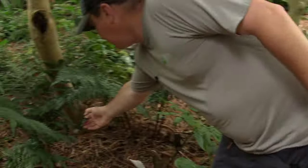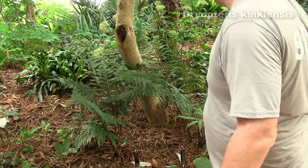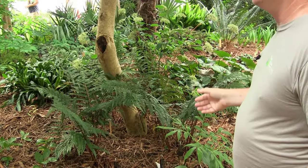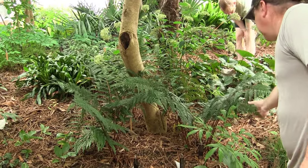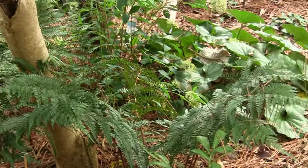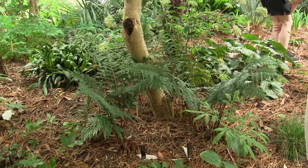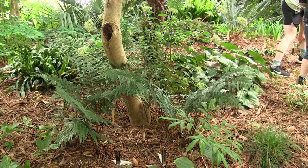Another genus of ferns that we grow is Dryopteris. It's the same with the log fern. This is Dryopteris kinkiensis from China. It's a nice evergreen fern. We actually are selling this right now. It gets about 3 to 3.5 feet tall. It's evergreen. It's got a good texture to it. It's an interestingly named fern. It's from the Kinki Peninsula in Japan, but it's also in China. And we call it something like the Kinki wood fern, because why not?